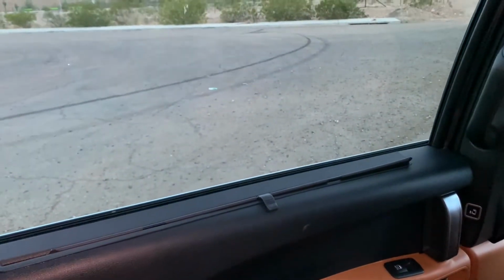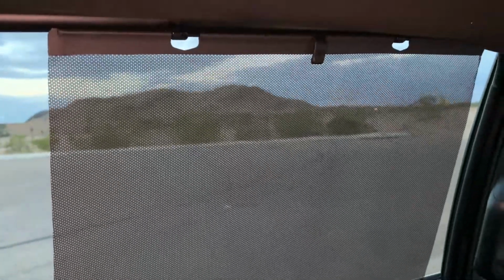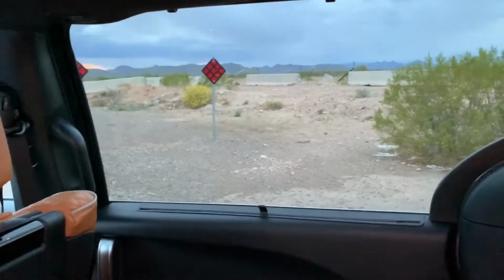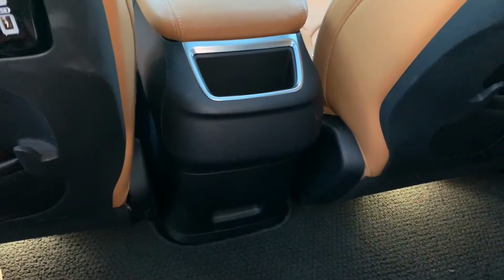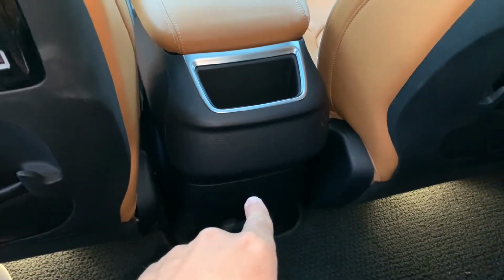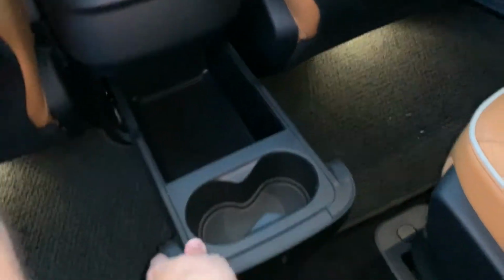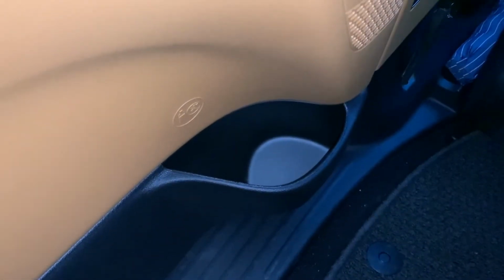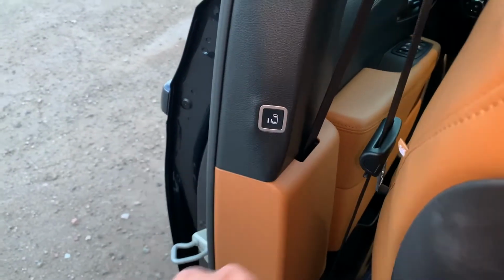So the rear windows roll down almost all the way, and it gets really hot in Arizona, very sunny, so it's nice to have these manually retractable sunshades on both sides. And Chrysler even put them in the third row, which I thought was a great touch. There's no center vents in the middle of the console here, but if you reach down here, you have a retractable bin with 2 cup holders, and there's another cup holder on each sliding door. To close the door, you can either use this handle or this convenient button.